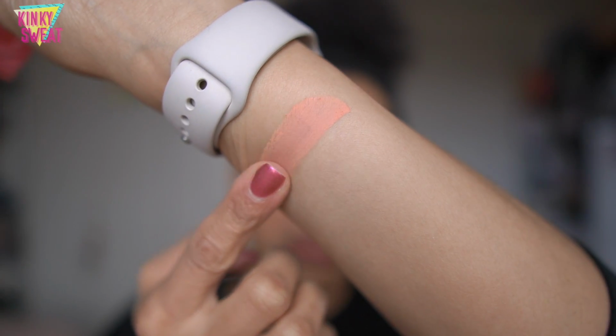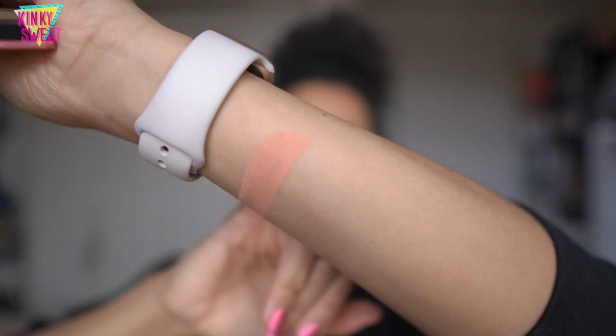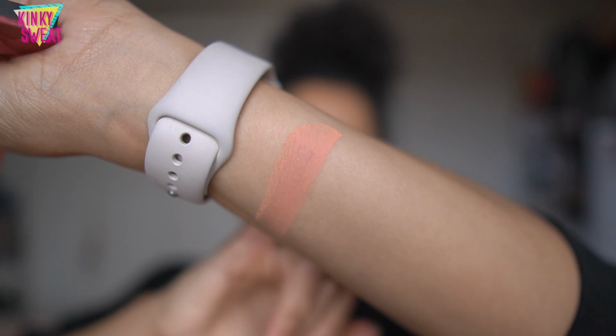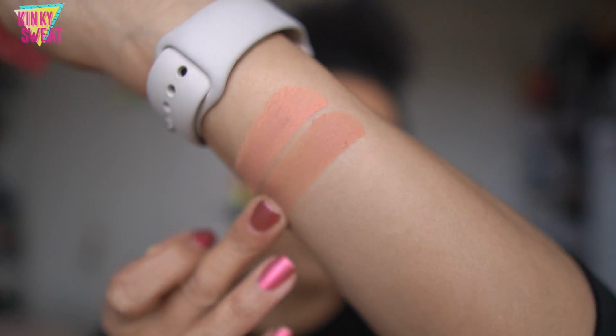Bella, a pale peachy, ooh, that's pretty. Oh, that's pretty. It looks more coral in person. I do have my lights on, but that's a lovely shade. Ladylike. Looking at a medium rose toned.